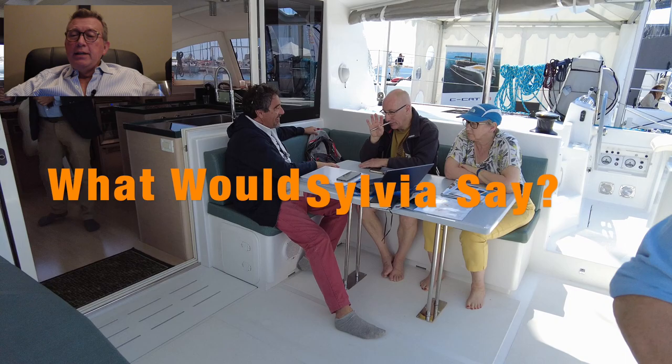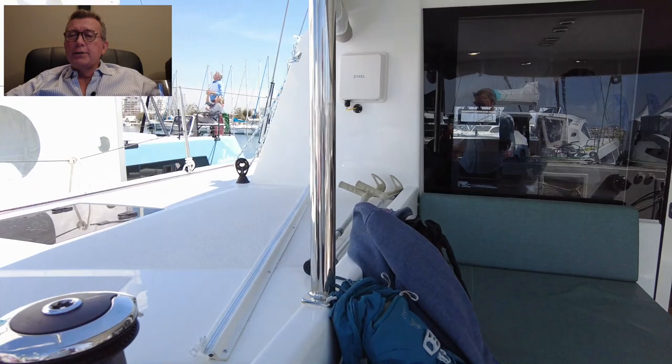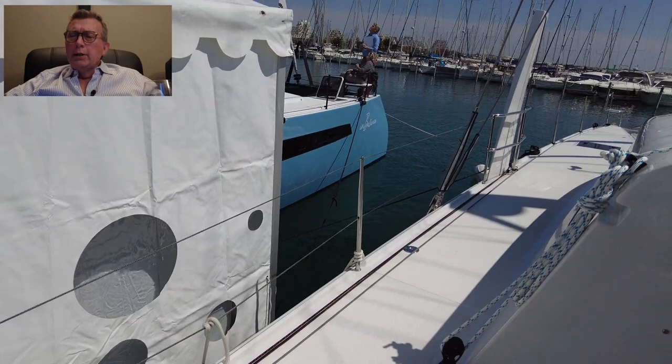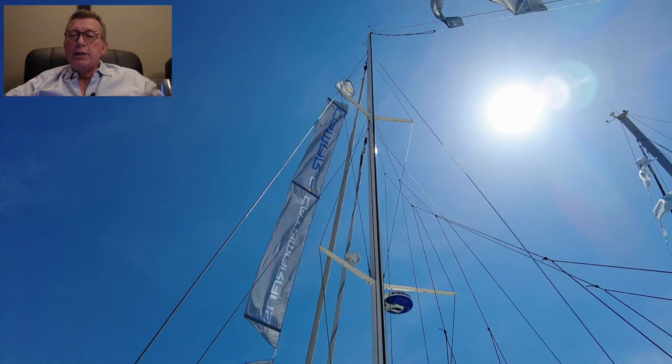Thanks very much. Okay, moving on board, what would Sylvia say? You can see this is quite a comfortable cockpit. There's nothing wrong with that. Beautifully finished bimini top. Those integrated davits are very attractive. The shapes are a little square, but overall quite pleasant. You can see the cabin top there, good area for solar. Like I said, they could probably double up on that without too much difficulty.